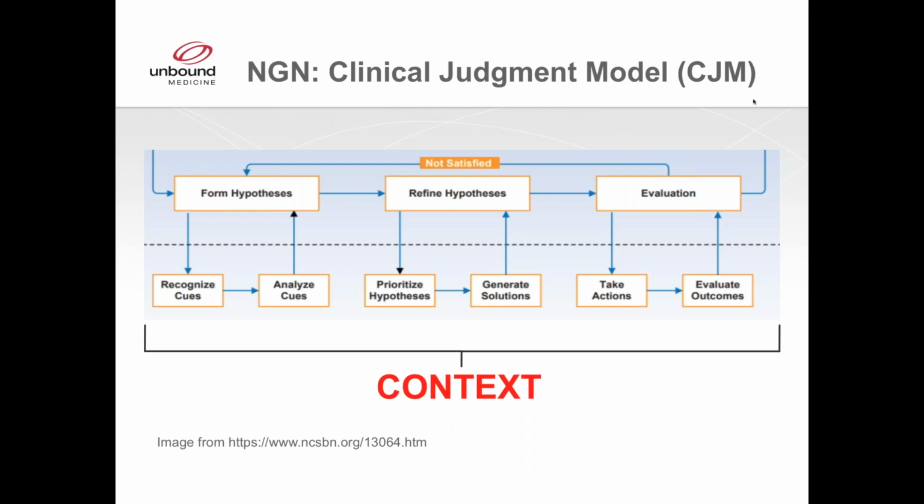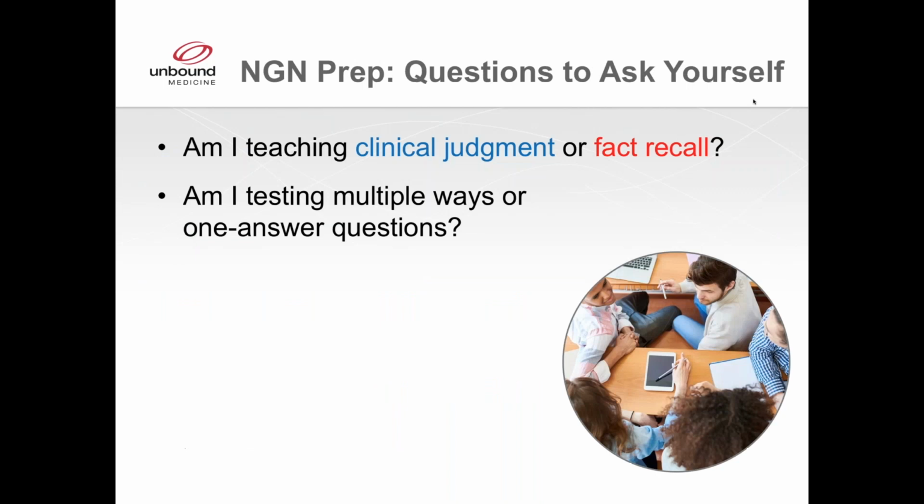And then at the bottom where it says context, just to remind you that all of these steps take place in the context of the situation that you're in and whoever is doing it. So some questions to ask yourself are, am I teaching clinical judgment in class, or am I focusing more on fact recall?